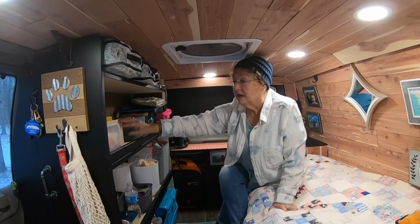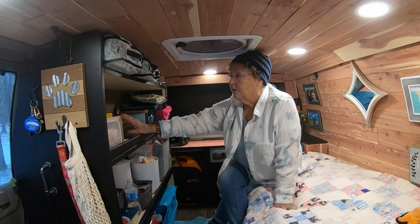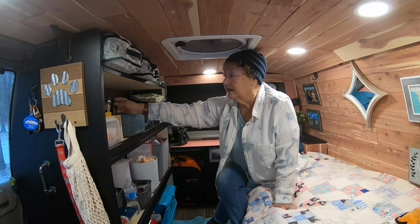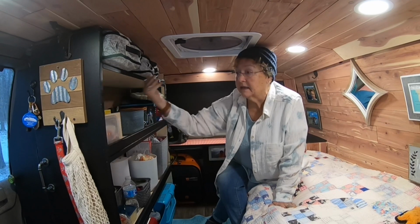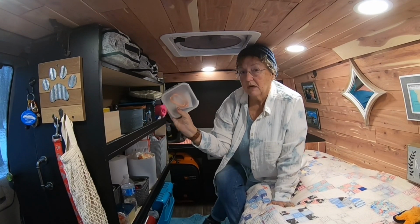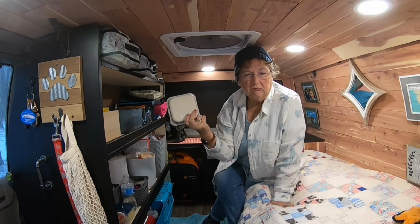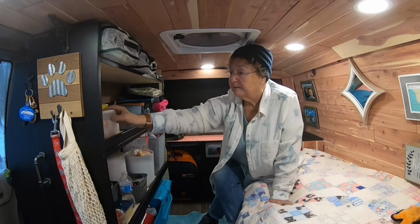And then in here is just like our junk drawer. We have wipes, Kleenexes, extra trash bags, scissors, straws, and in here is just like Ed's extra working parts, you know, screws, hooks, things like that.